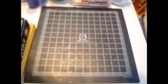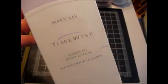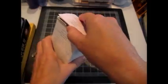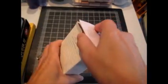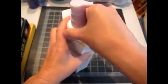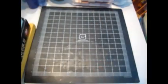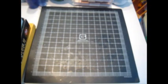Then the other thing I found there was this. This is Mary Kay TimeWise Visibly Fit Body Lotion. This I think cost me 25 cents. It's brand spanking new in the box. Should be able to get, I think, 15 to 20 out of that too. Don't quote me on those prices. I'd look things up quickly, but I can't really remember everything.